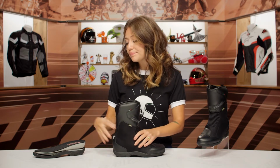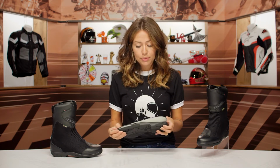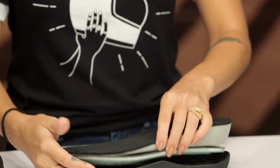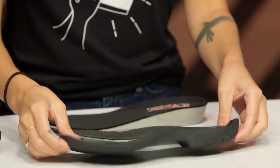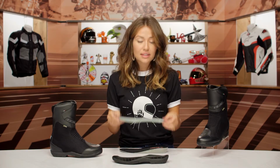But what's really great about this boot is the guts on the inside. This is probably what gets me the most excited about this boot. So you have 3 different layers. The first is going to be the sole that we discussed with this grip pattern. The second is going to be the shank.